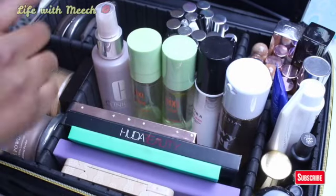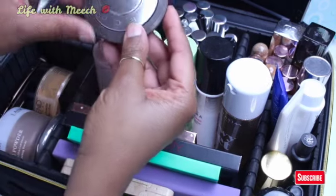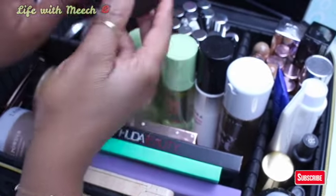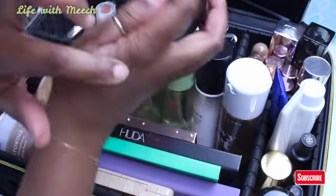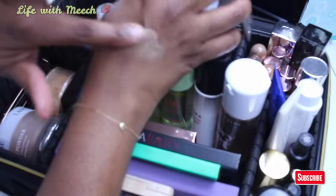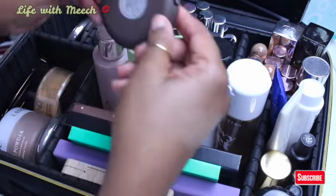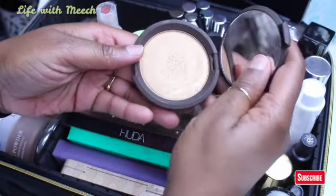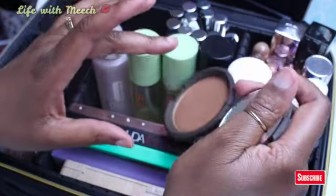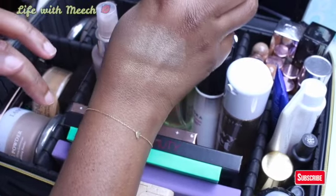Okay, since we're talking about highlighters, let's go on into my highlighters I'm going to be using. First, I'm going to be using this Becca Champagne Pop. That's what that one looks like. Man, that's a bad swatch. That's Champagne Pop. And I'm also going to be using Becca Topaz. That's Topaz. Ooh, y'all saw me. I'm not dressed for the video, okay? And that's Topaz right there.